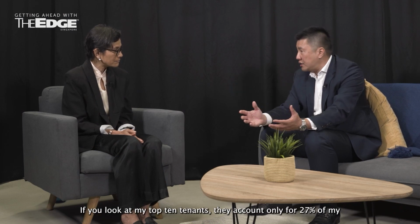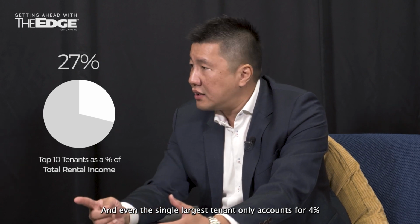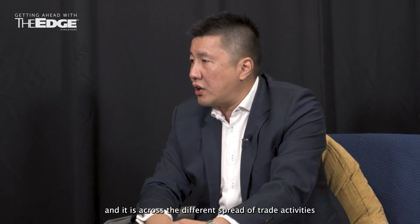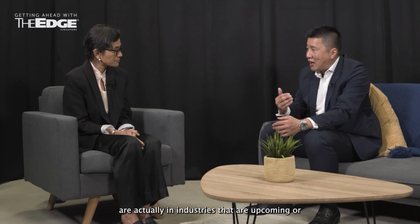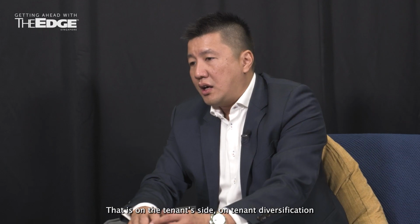So if you look at my top 10 tenants, they all account for only 27% of my total rental income of ELOG, and even the largest tenant only accounts for 4.7%. That is tenant diversification, and it's across a different spread of trade activities, from logistics companies to manufacturing companies, to even pharmaceutical companies and even data center operators. And a small part of risk management is to make sure that your tenants are actually in industries that are upcoming and not in those sunset industries. So that is on the tenant side, on tenant diversification.